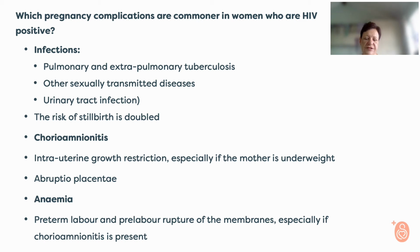Especially in the undernourished and underweight mothers, intrauterine growth restriction might be a problem. Placenta abruptio, and anemia is quite a common problem in HIV positive women who are not well controlled, who are not adhering well to their ARVs, and where the condition is quite advanced. And then preterm labor and premature rupture of membranes are quite often happening, and I think that also is to a large extent due to the chorioamnionitis.